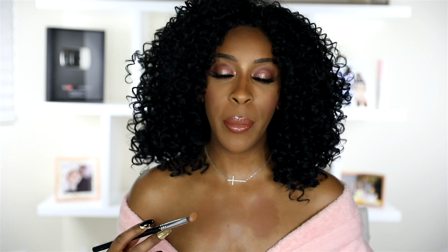What I appreciate about NARS is they make the shades close enough so that there's variations. I feel like with most cosmetic lines, they make the mistake of making the foundation shades too jumpy and too different. It's like I have that one shade. I don't have a winter shade.